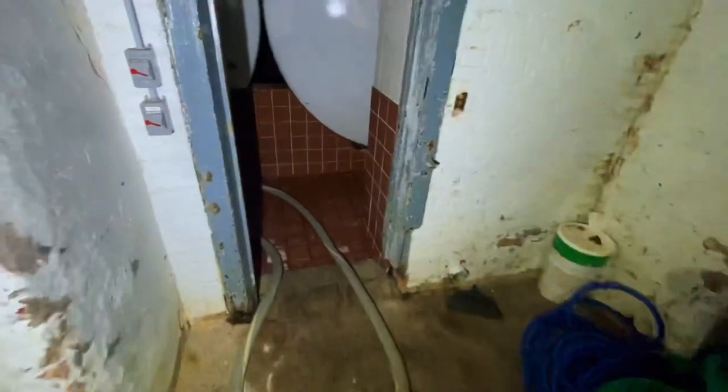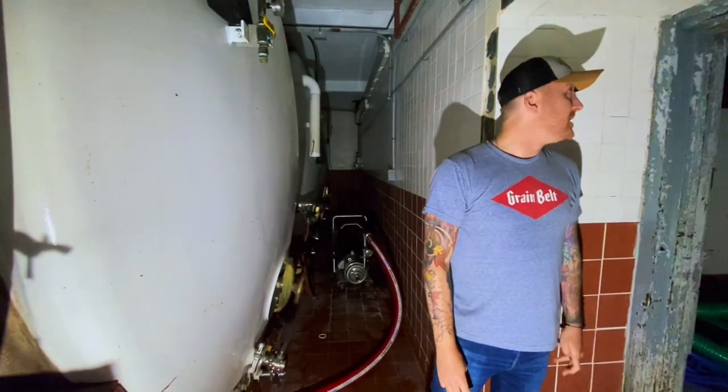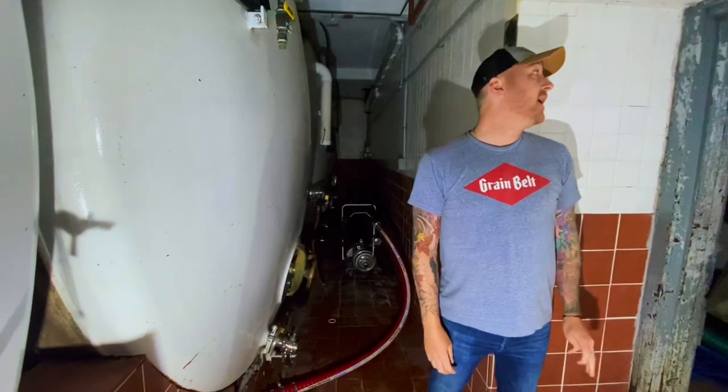Peek in or kind of get over here and shine off. And then all these, so these used to be, they used those until about 1999, and then they started getting stainless stuff. So to get those in, they purchased those in 1939.